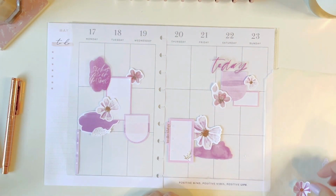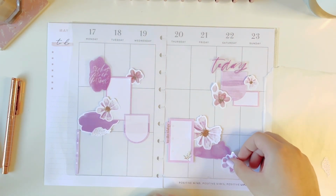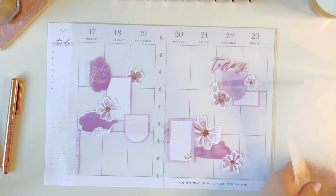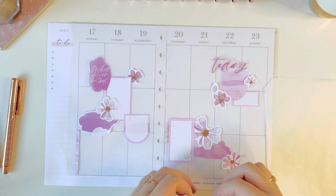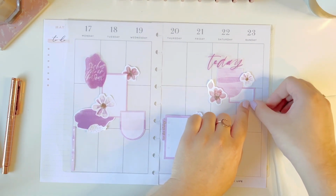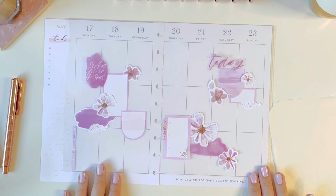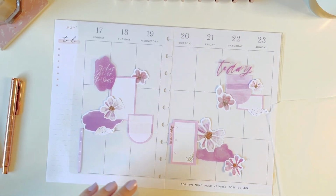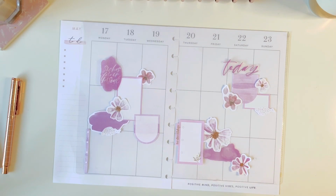Now I'm just trying to finalize these little clusters with the last few florals and make sure everything looks pretty evenly spaced out and, I don't know, balanced. How many times have I said balanced? A bit too many if you ask me. I'm gonna try and stop that. I do get questions often about how I make my spreads look like this, and honestly, that's the answer. I just think about balance.